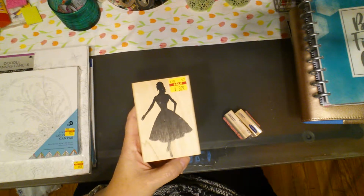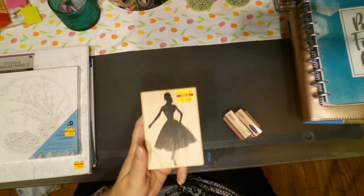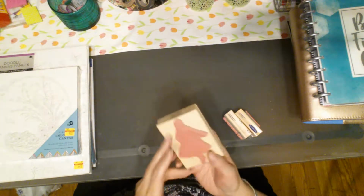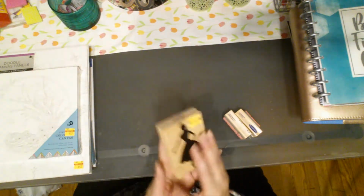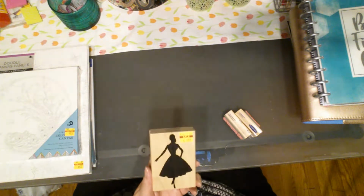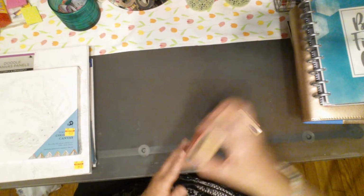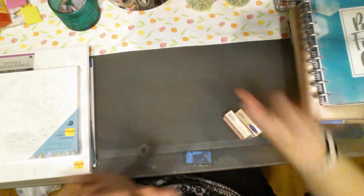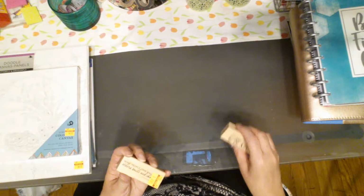It is a vintage woman silhouette in that gorgeous dress. It's normally $9.99. Got it for $5.99. Absolutely love it. It's a solid, so it's exactly like the image on the back of the stamp. My youngest found it, and I had seen it in the clearance bin, but when she picked it up, I was sitting there thinking, don't pick it up, don't pick it up. It's a wood stamp. So I did.